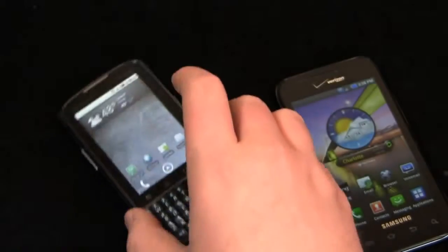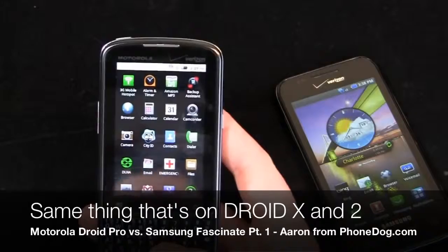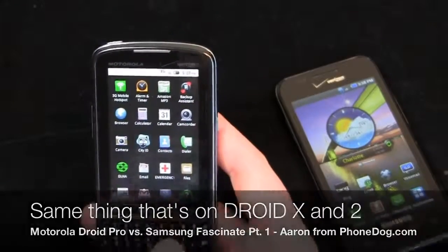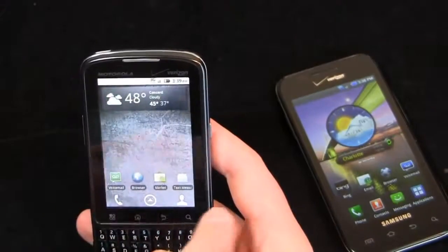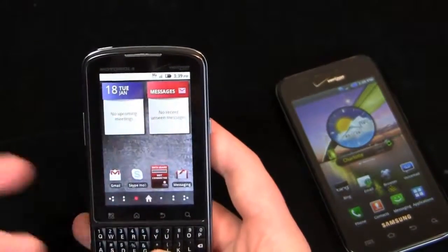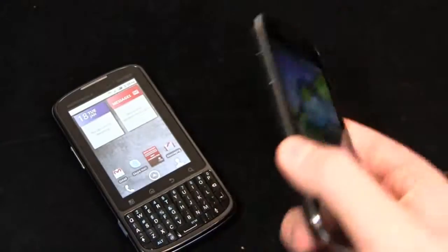It's running Android 2.2. It's running Motorola's applications platform. It's not quite Moto Blur, but it's very similar to what you see on the Droid X and the Droid 2. You can see the icons are very similar along the bottom. Then you look at the widgets. Again, very similar to Moto Blur and other non-Moto Blur devices like the Droid X, the Droid 2.